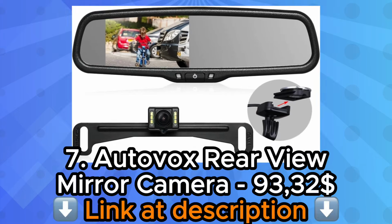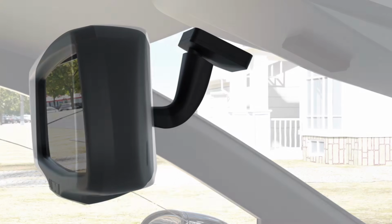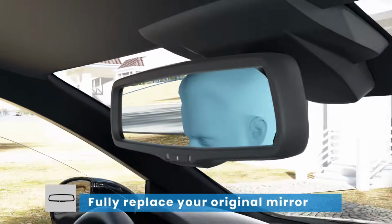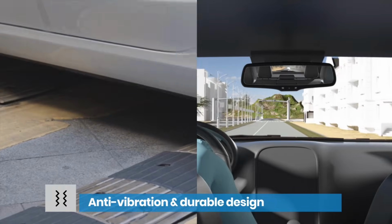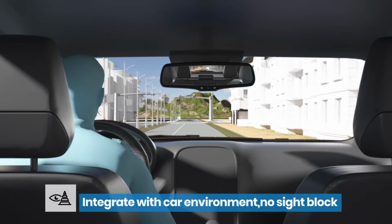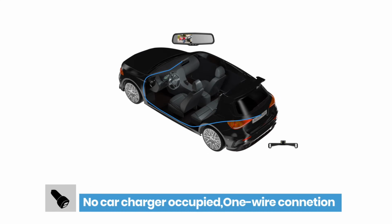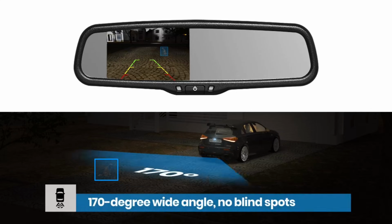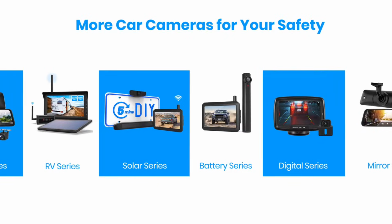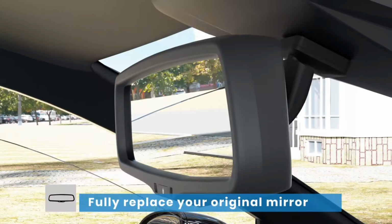Number 7. AutoVox Rearview Mirror Camera. The AutoVox Rearview Mirror Camera impressed me primarily with its smart design and functional features. Its full HD display delivers clear images on a 7-inch screen while functioning naturally as a mirror the rest of the time. What I liked is how streamlined and minimalistic it looks on the windshield, giving my car's interior a clean and modern touch. Featuring front and rear cameras with wide-angle lenses, AutoVox ensures you won't miss what's happening behind or in front of your vehicle.